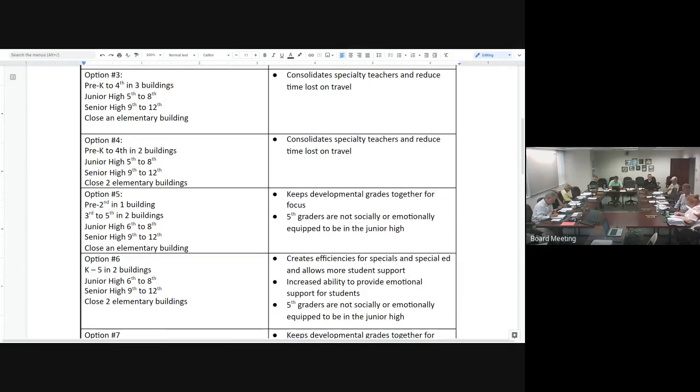Looking at option 6, and running through again, we're going to give a chance to ask questions about these. You would have K to 5 in 2 buildings, 6 to 8, 9 to 12, and basically you could eliminate 2 buildings under that option. Again, K to 5 in 2 buildings would split it up evenly.